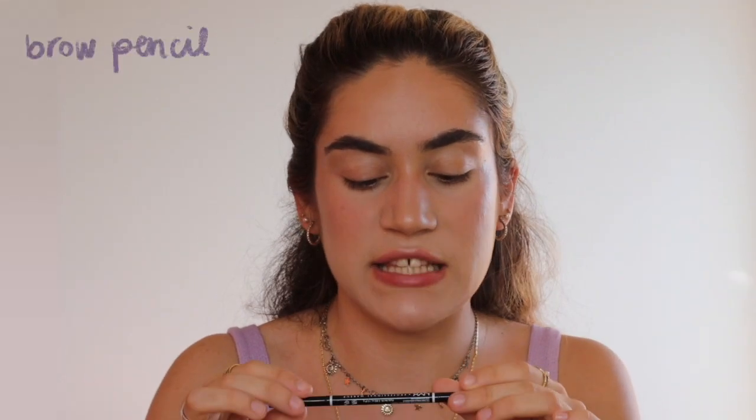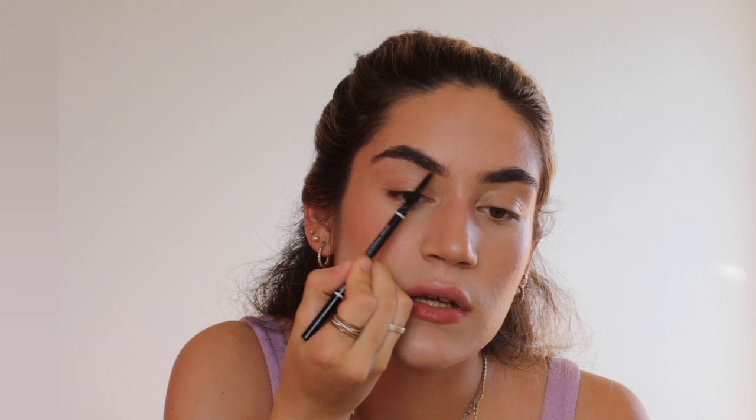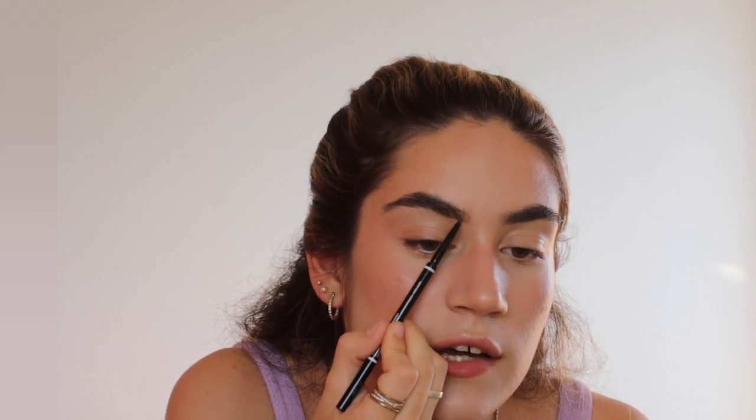To be honest, I don't do much with my brows because I have naturally pretty full brows. But I do take a spoolie and just put my eyebrows in place. And then if I feel like it, I'm gonna take an eyebrow pencil. This is the NYX Micro Brow Pencil in Espresso. The other side is a very skinny brow pencil. And I'm just gonna use it to define my brow. I'm gonna start from the beginning of my brows and just draw a line down here.